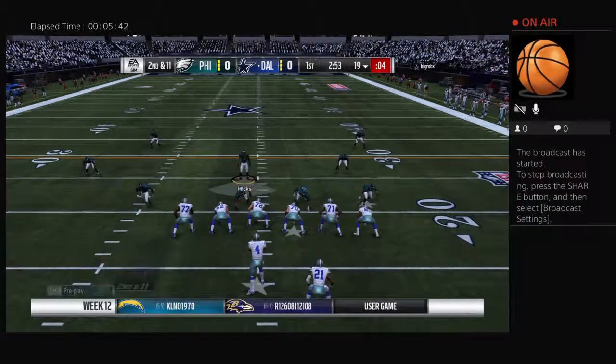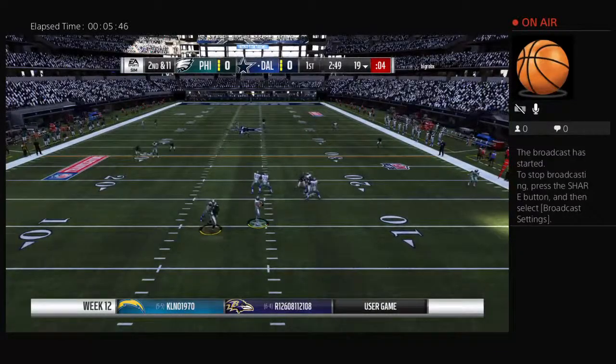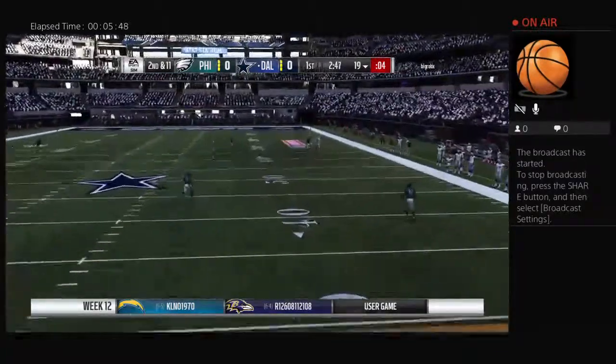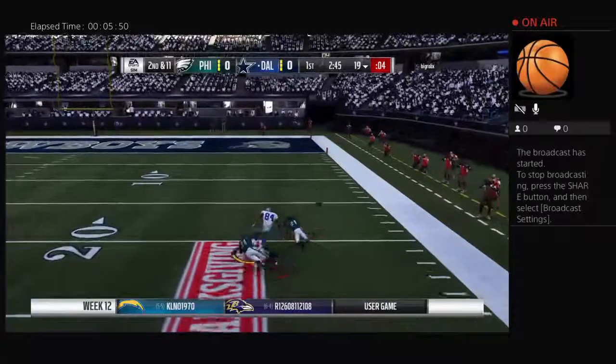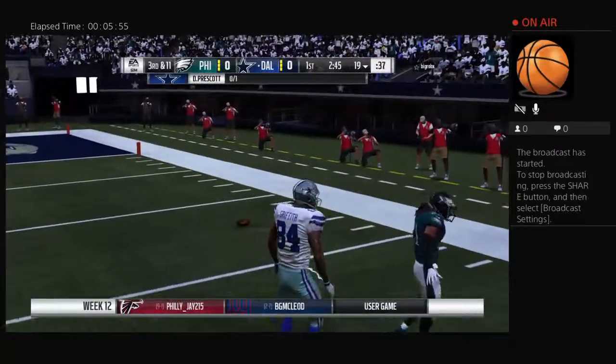Switch and 8. 26. A 2nd down throw for Prescott. Trying to lay one up deep. And both guys were there, but it falls incomplete.